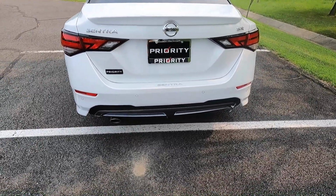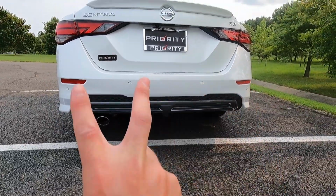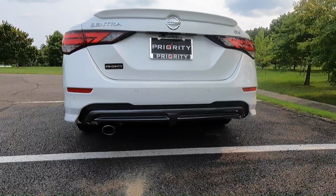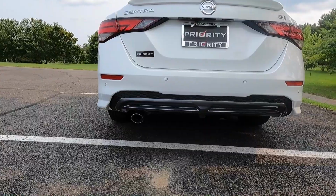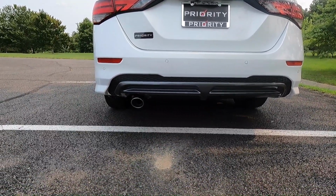But as standard with the SR, you get 4 integrated backup sensors, so you may be able to see you get 2 on that side, 2 on this side. You also get a reflector on that side and a reflector on the passenger side as well. And then last but not least, you get a satin black and gray rear valance, as well as a single exit exhaust on the driver's side of the rear end.